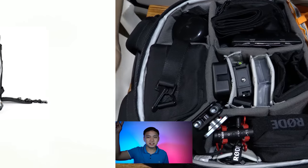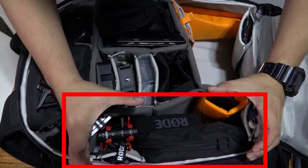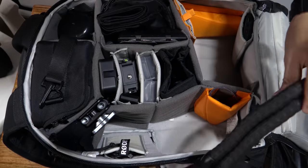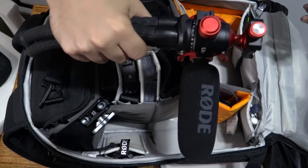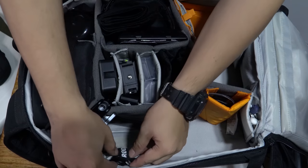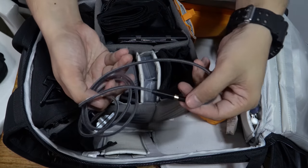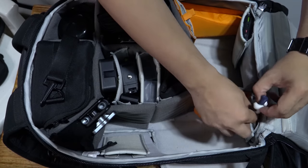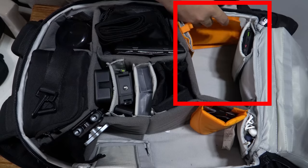To synchronize with my gears, I changed this to this. This is where I place my microphone gears. You can easily unload using the side zippers. Videomic USB-C. Audio extension cable. Earphones ready when you need it. You can alternatively place your camera at this portion.